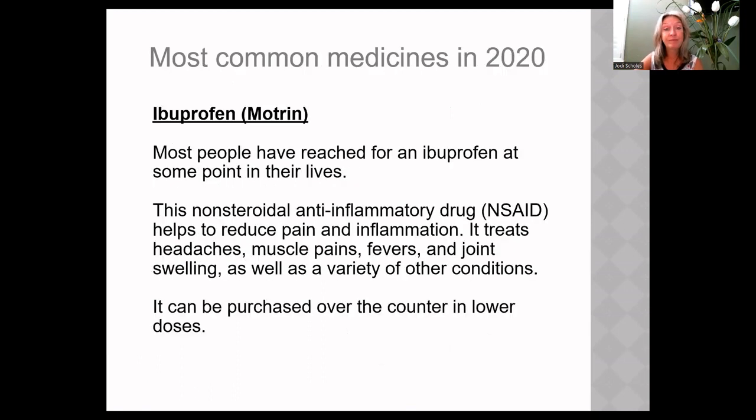Ibuprofen or Motrin is used as an NSAID. NSAID stands for non-steroidal anti-inflammatory drug. That's how it's pronounced. It's usually used for headaches, muscle pain, and joint pain.